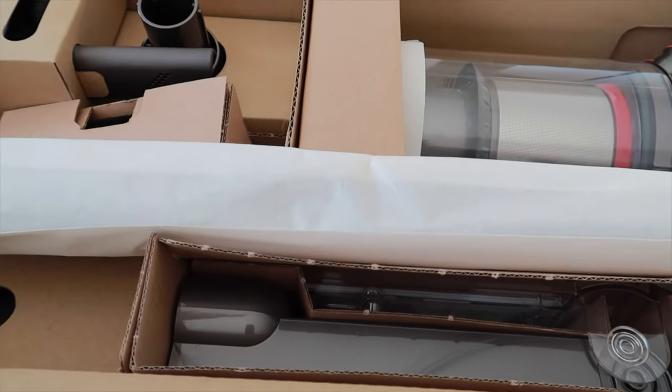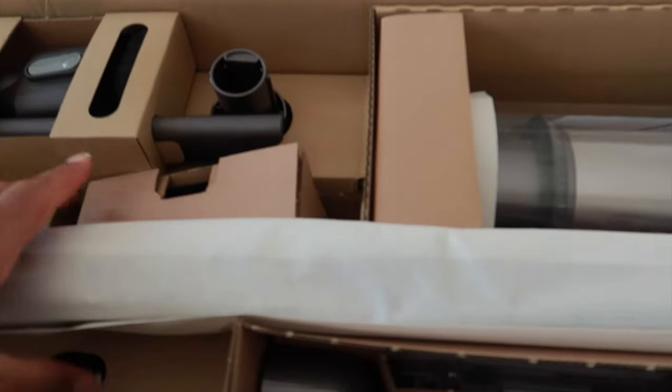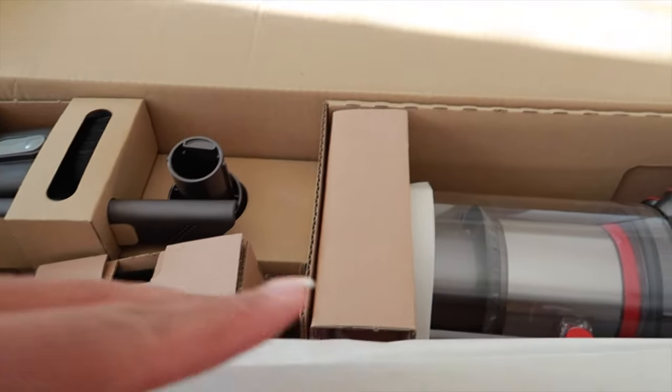I can vacuum my couch, my floor, my rug, I can get up in the ceilings, in the crevices of my house. So I'm super excited about this, y'all.